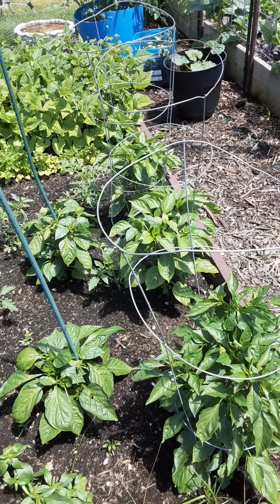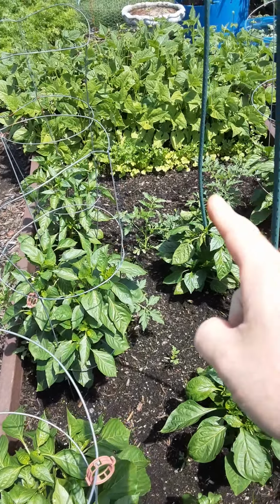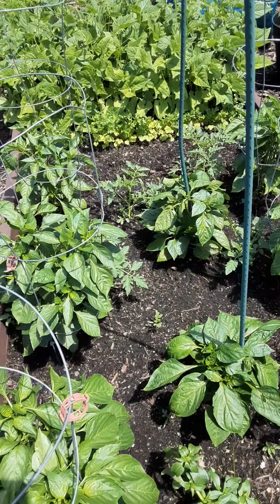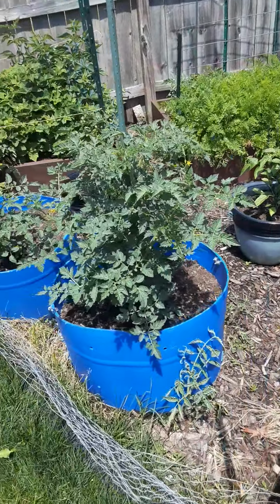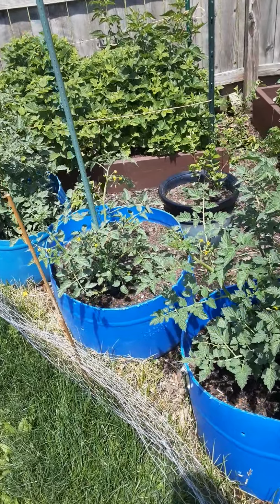We got a red bell pepper there. Orange bell pepper there. I had some volunteer tomatoes come up, so I'm going to see what those do. Free plants are free plants. All of my plants, which I start indoors under grow lights, none of my plants have been bought. All of this has been started from seed.